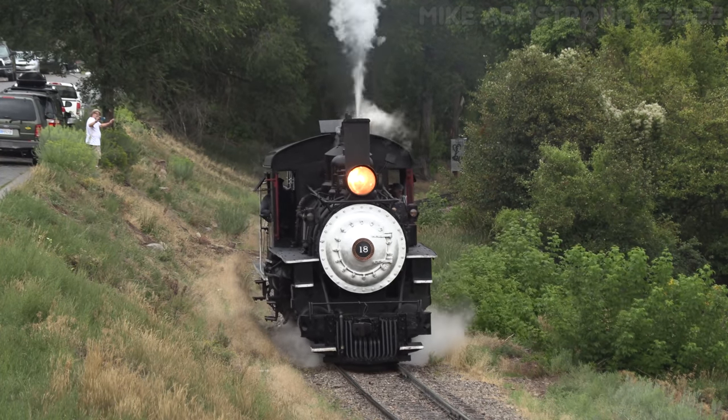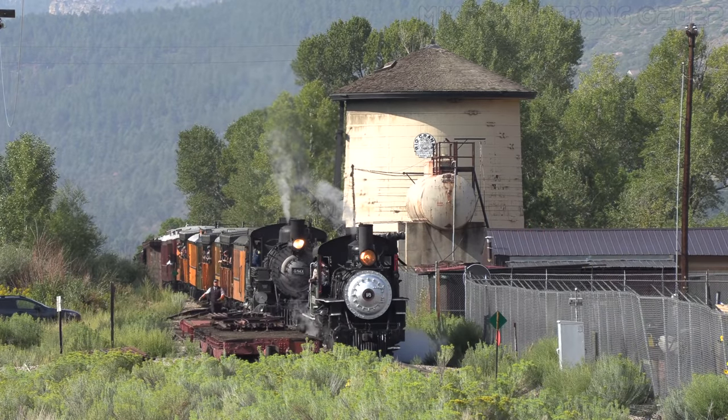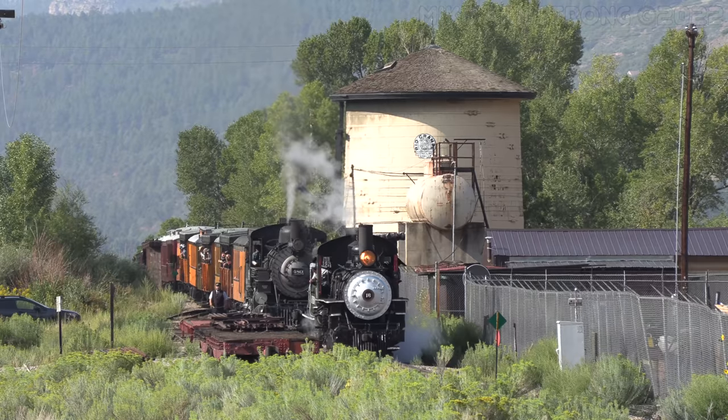SP-18 made several trips between Durango and Silverton in 2019 and 2021. We will follow the 18 pulling a special train to Cascade Canyon in April of 2019, and then again on a double-headed train to Silverton in the summer of 2021.